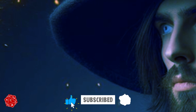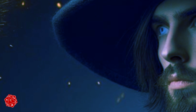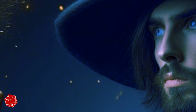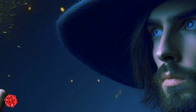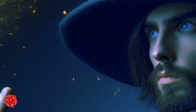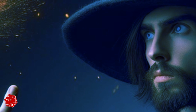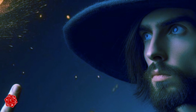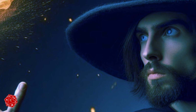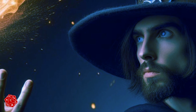The Firebolt spell has an instantaneous duration. When you cast it, you hurl a fiery spark at a creature or object within range. Make a ranged spell attack against the target. If you hit, the target takes 1d10 fire damage. Additionally, if the object hit is flammable and not being worn or carried, it catches fire.